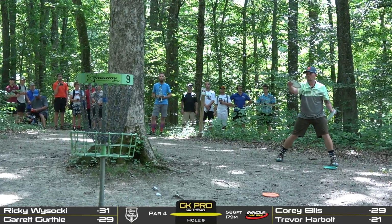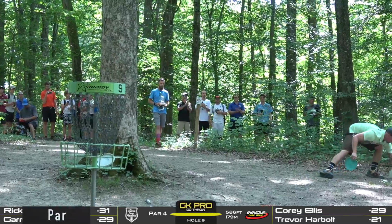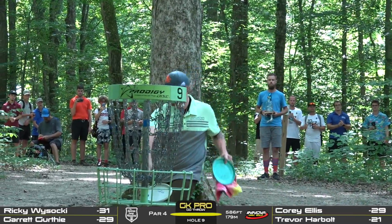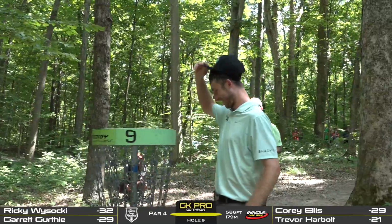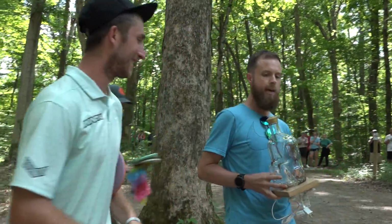Corey hanging in there, making his putt. This is to tie for second for Garrett. They both finish at 29 under par. And Ricky is right there tapping in for his birdie. Wow. To take the win by 3 after it being close all weekend long. What an exciting tournament and final 9 to watch here.